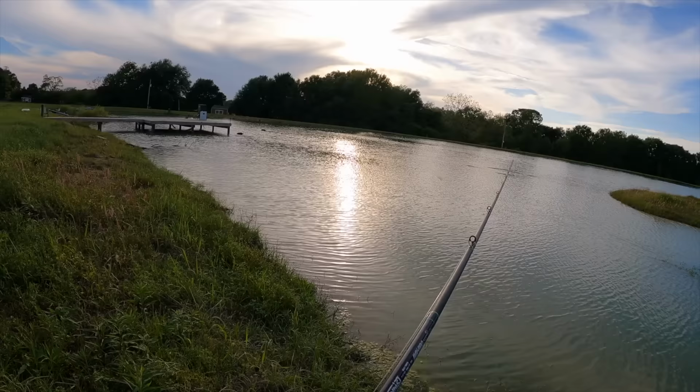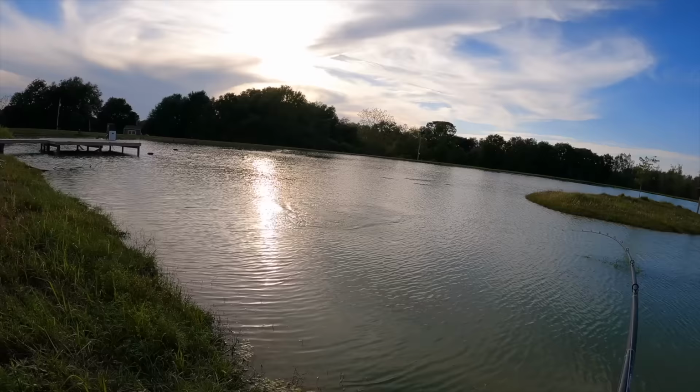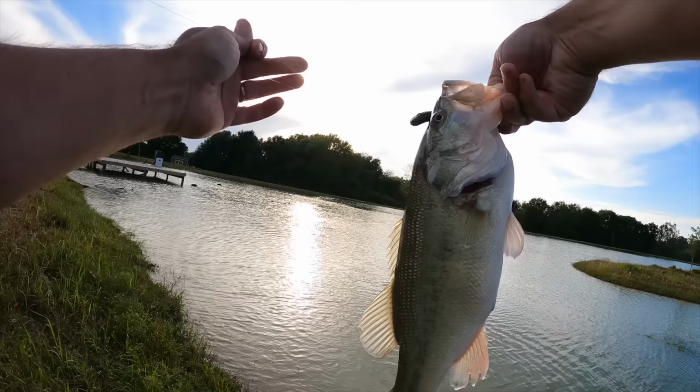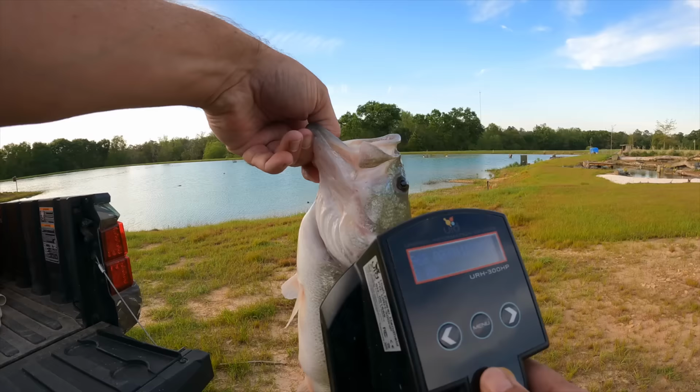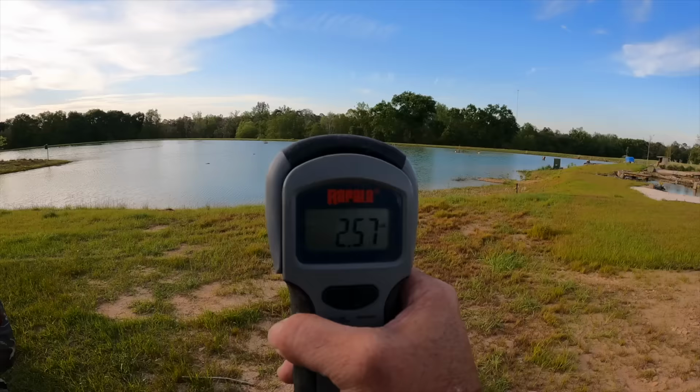There we go, on the frog. That's a good one too. That's a nice, healthy fish. Looks like we got spawning activity. Red tail. Wow, this fish has never been caught. That's incredible to be that big. All right, her tag's gonna be 570589. 2.57 pounds.